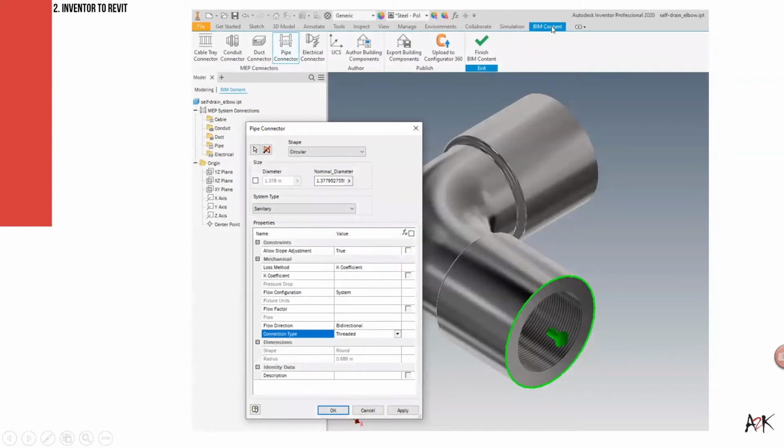Now what we're doing is we're actually going through the BIM content tab here in Inventor. In this content, I can get the part, this IPT file, and I can add some Revit connections to it. These connections here, our cable tray connector, conduit connector, duct connector, pipe connector, and our electrical connector, are all our MEP connections, which we can use in Revit to then put this into our workflows.